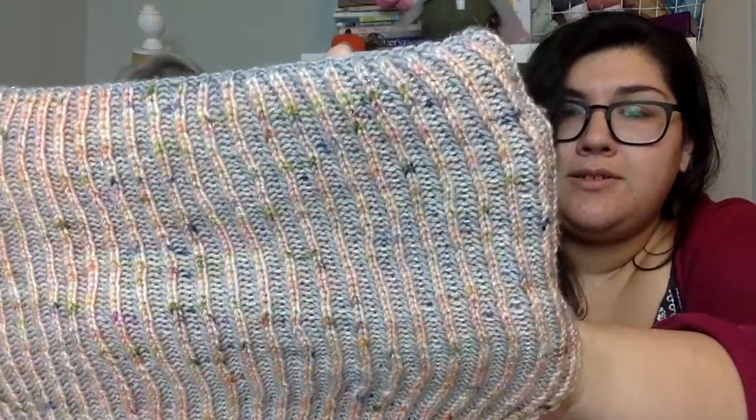So this is my fingering weight brioche bandana cowl, by Lavanya Patriciella, I'm hoping I'm saying that right. And the yarn is Teenybutton Studio. The gray is Smoke, and the pink is called Drunk Flamingos. The gray is on my soft sock base, and the pink is on my sparkle sock, so there's a little bit of sparkly action going on.